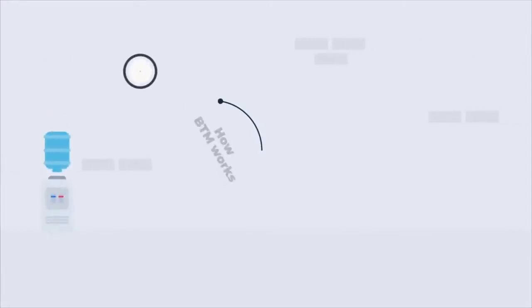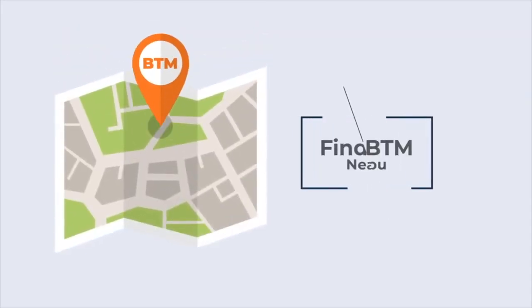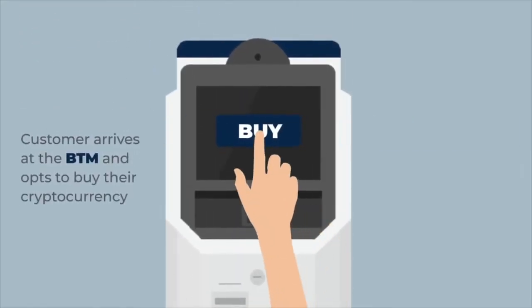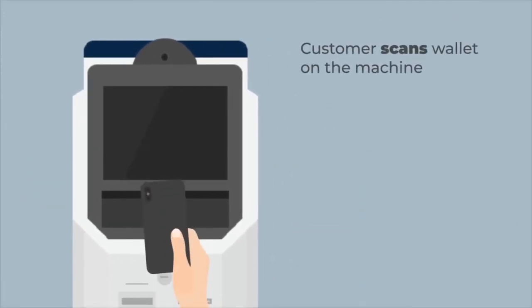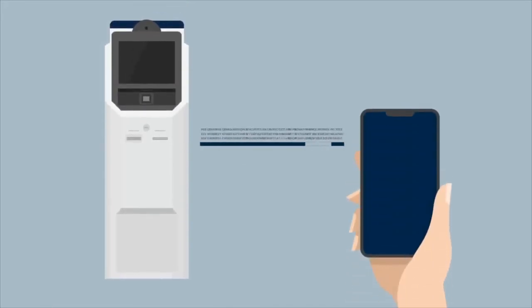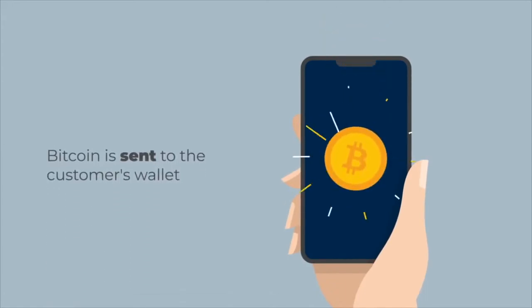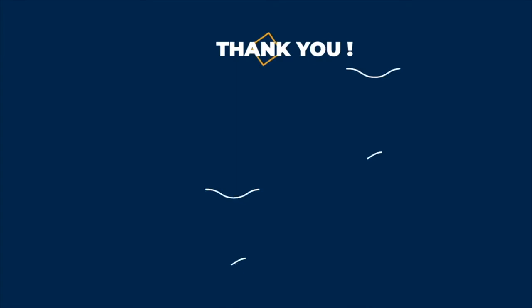Alright, so this is a quick tutorial. This is the particular ATM. So this is how it works. Basically, you look for the location. I showed you how to look for the locations. You can do any of them near you. The customer arrives, opts in for the cryptocurrency. You scan your wallet on the machine. Boom, scan. Now you go to the machine, put cash in the sucker, and it sends the cryptocurrency to your phone. Usually the block times take about 10 minutes. It's sent to the customer's wallet. You get a receipt. And thank you. That's it.